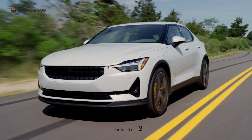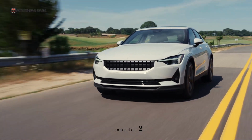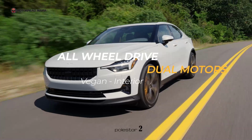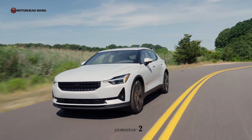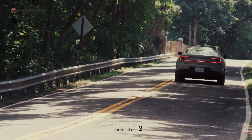The trim I'm driving here today is the launch edition. What makes it the launch edition? Well, it makes a lot of the upgrades standard, meaning it's all-wheel drive, it's dual motor, it's got the vegan interior. The vegan interior is actually standard on the Polestar 2. And what's the other upgrade? I don't know, but it's got a sweet sound system. I think that's certainly worth noting.